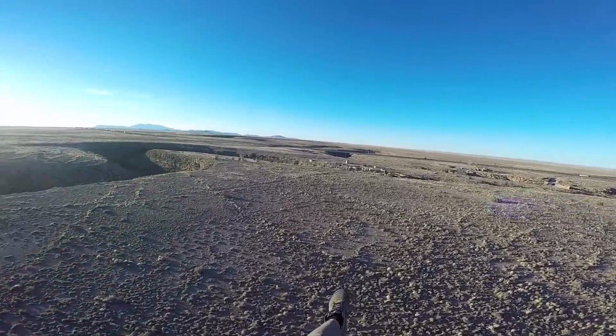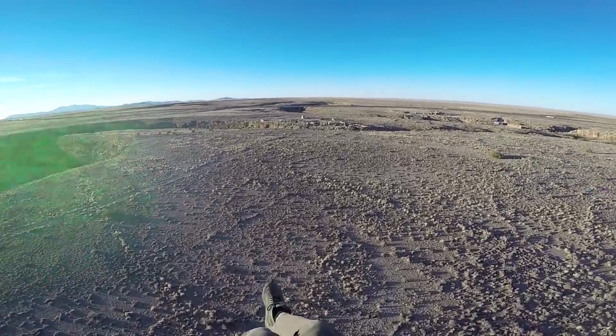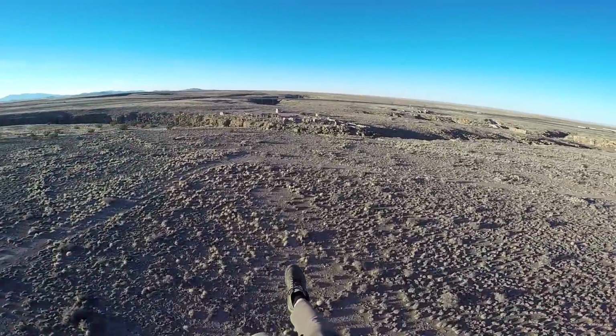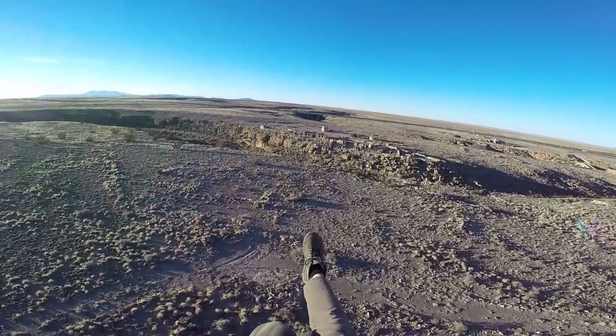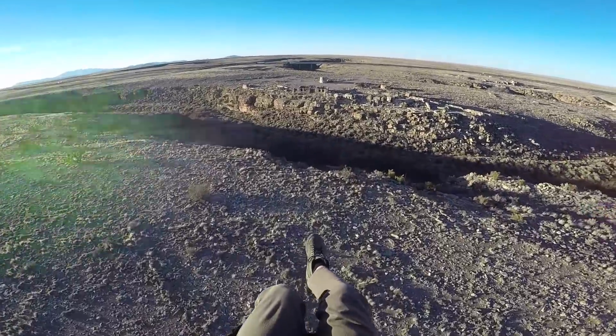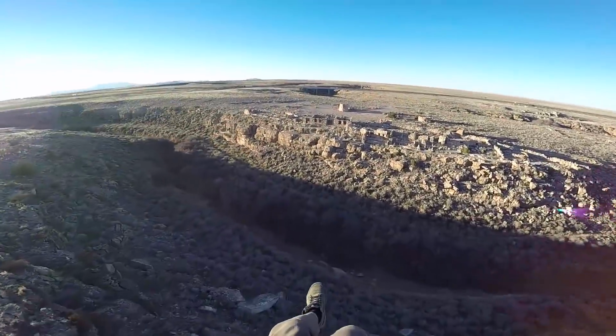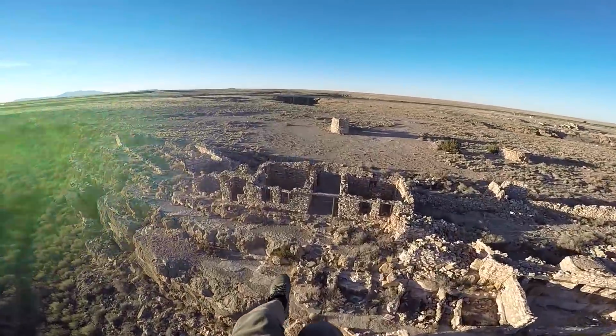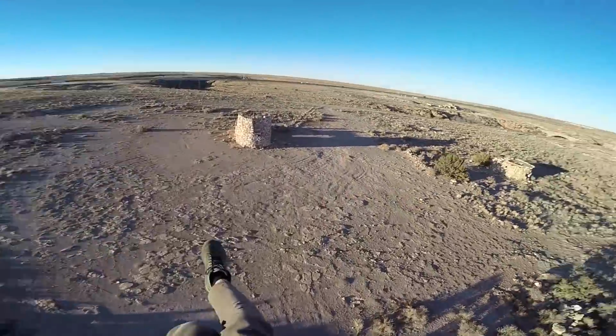Oh, check it out. Right here in front of us is where I flew the mini quad earlier, through these ruins, through that little gap in the door. Moments ago, there was a mini quad flying through that gap. Now I'm flying above that gap.